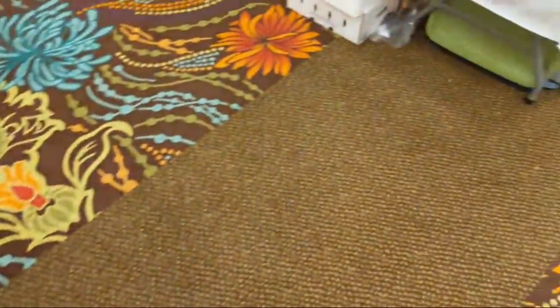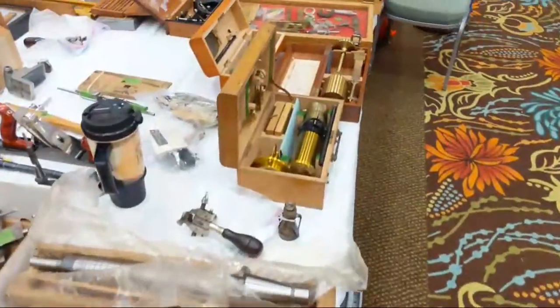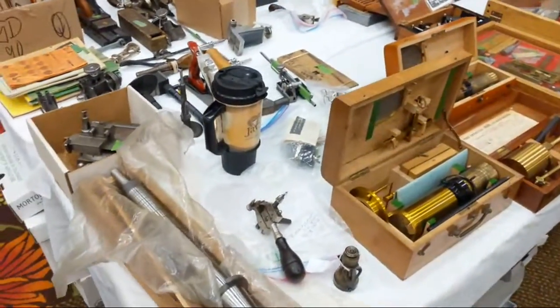All right, what do we got over here? We got a few fun tables coming up right around here in the corner. I've been looking forward to showing off.